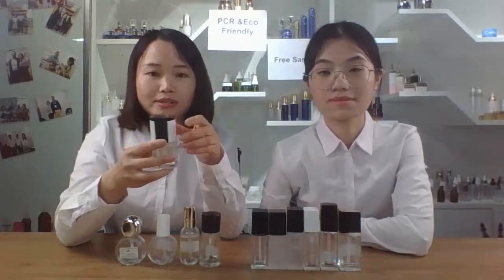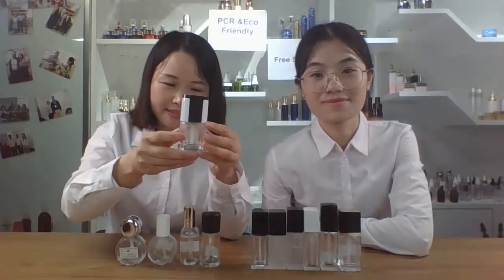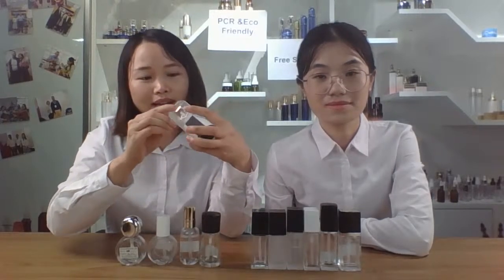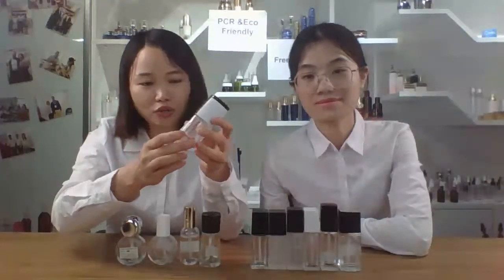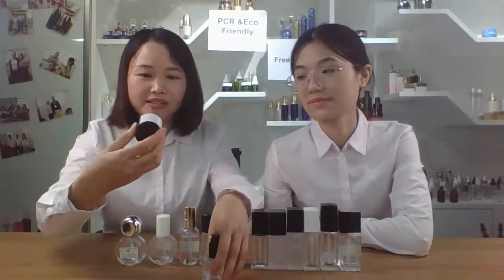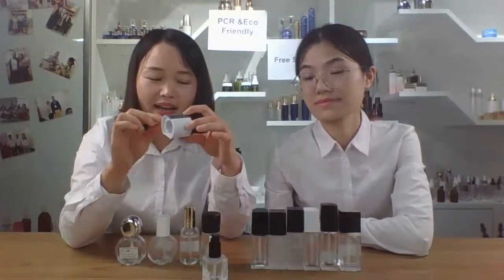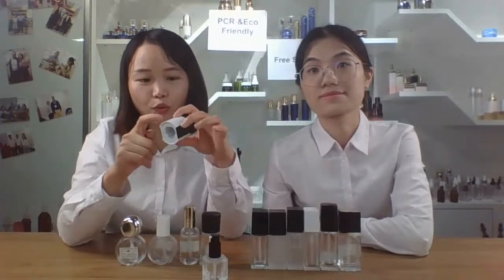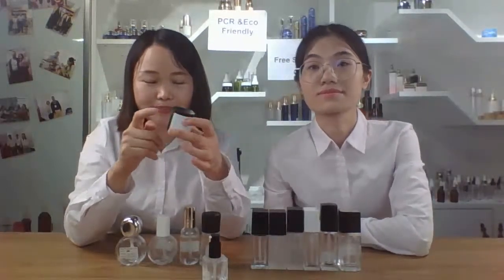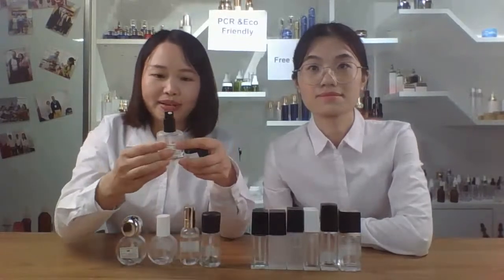This one also is 30 millimeters. The bottle and the cap are in the same shape. They look like round shape, but it is not round shape. Okay, a little different. The cap, you can see, is very thick, very high quality. And the color on the left and the right are the same color. But the color in the middle of the cap is black color, and the top also is black color. Okay. The bottle with lotion pump.